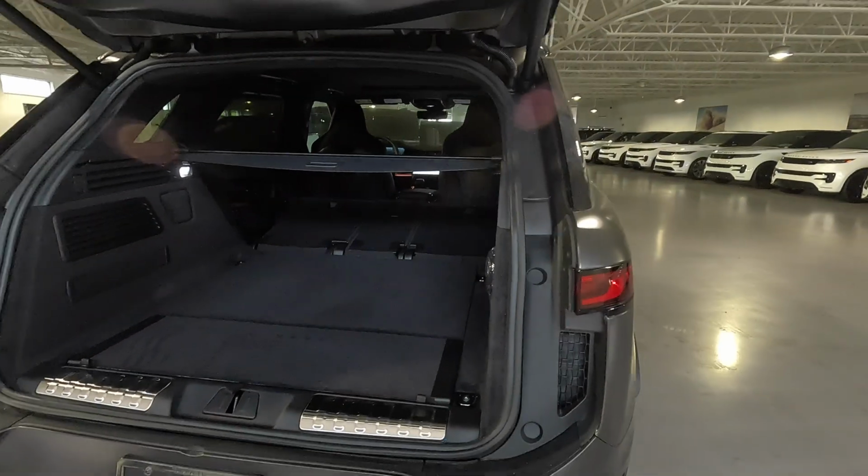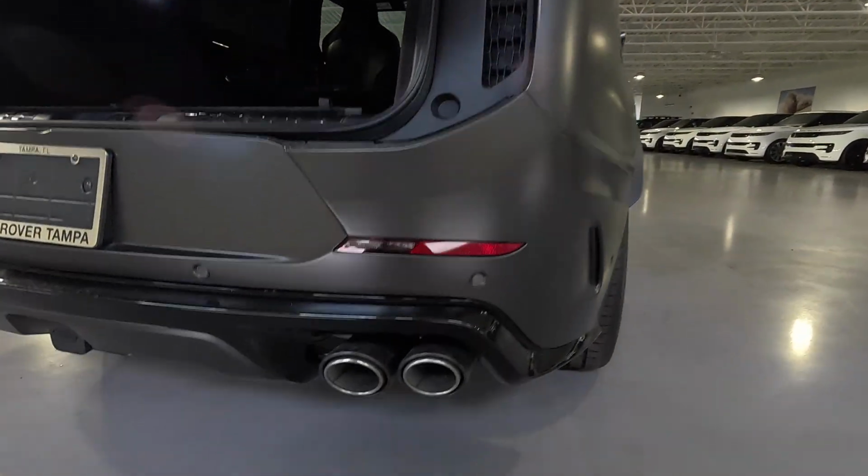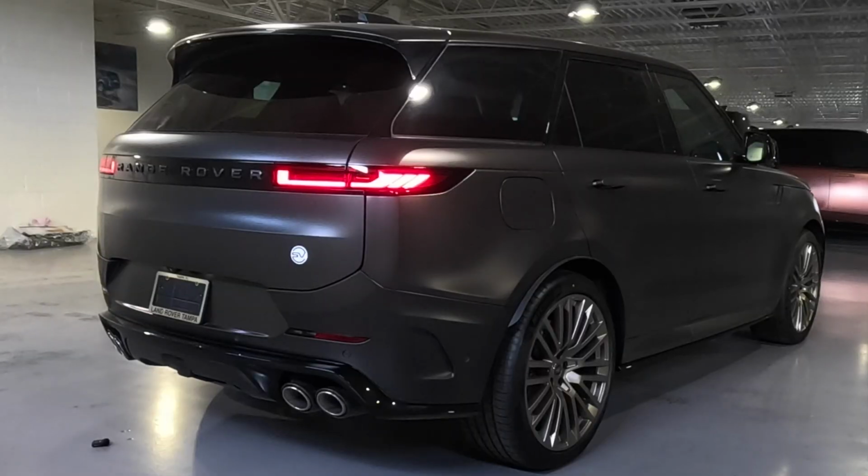But this is a V8 twin turbo. We need to go inside, start it up so you can hear that exhaust note.